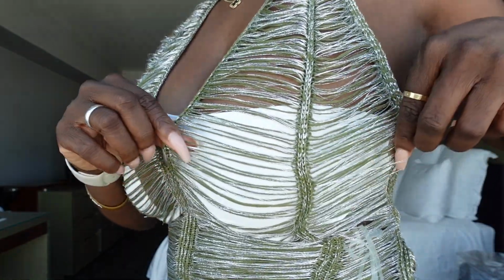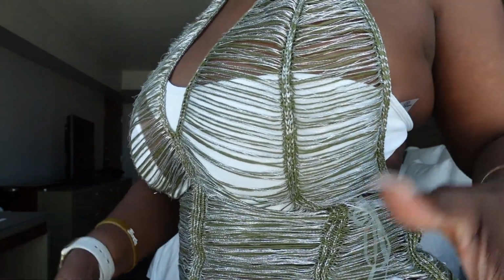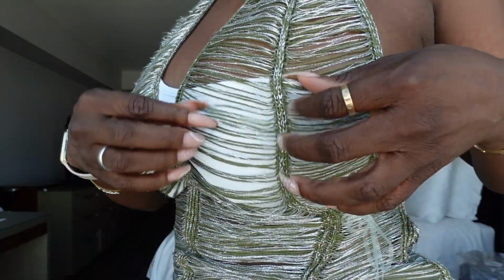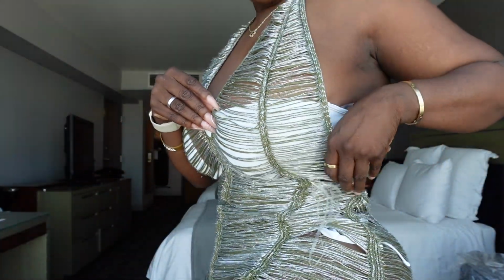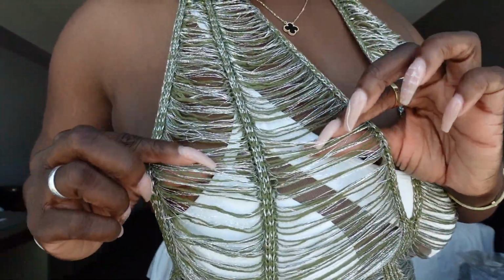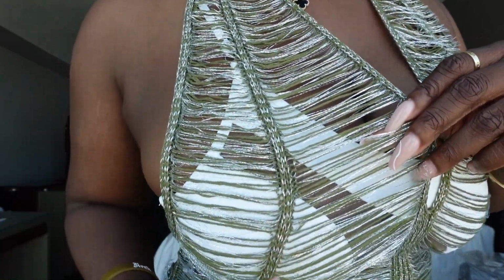Now this is what the material looks like. It is hard to put on. When I say you want to bunch it and gather it all together so that you don't literally fray it even more. Otherwise, you will get caught up, okay? I don't know if y'all can see the silver. It's like a silver white string in between, and then also braid it down.